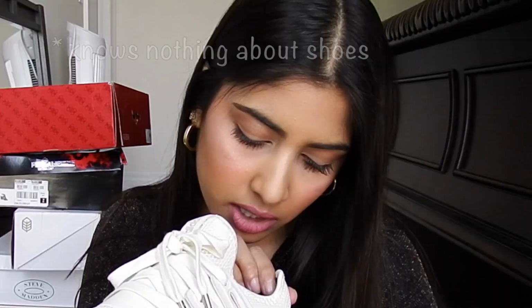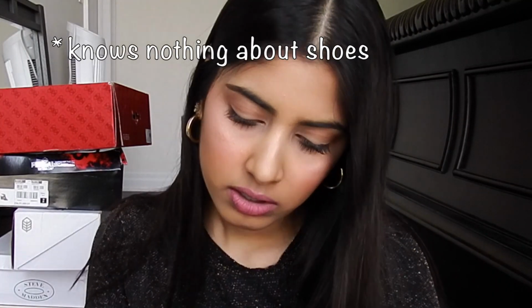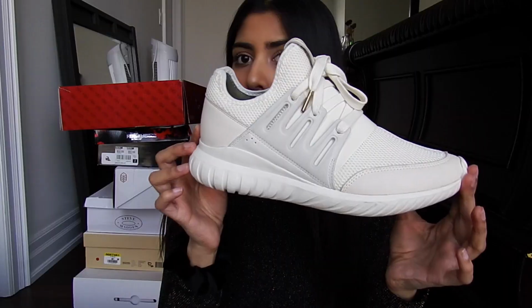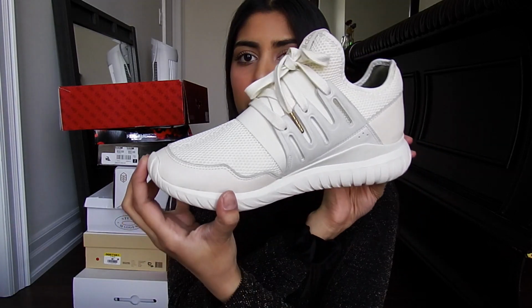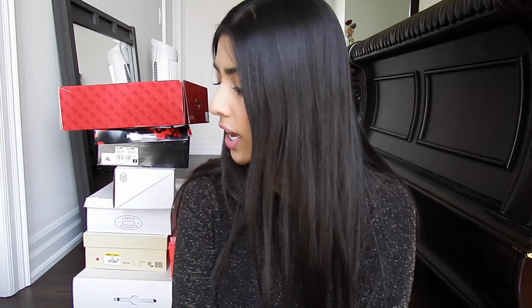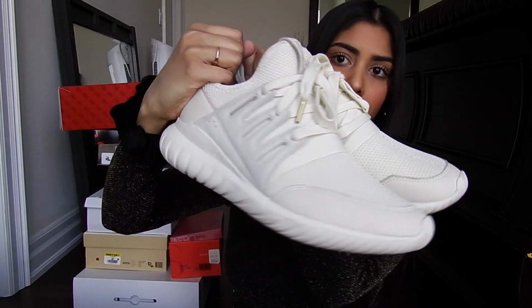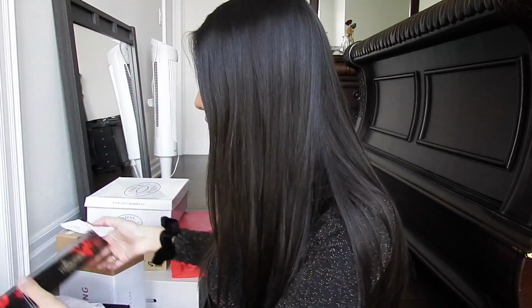I have these Adidas tubulars. I got them made online, where you can create your own custom shoe. I didn't expect them to be so chunky. They came in super chunky, and that's the reason I just don't wear them anymore, because they look massive on my feet. Maybe I'll grow to like them, or I'll figure out a way to wear them, but they are cute. So yeah, I'll keep these ones.